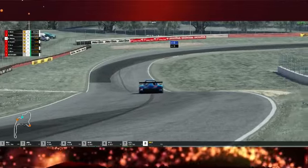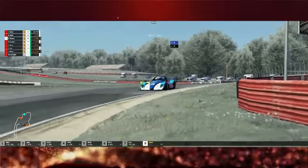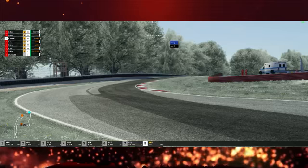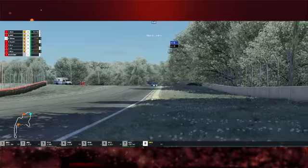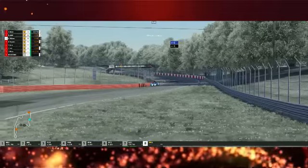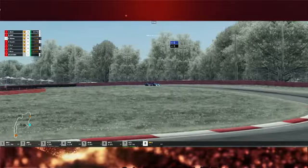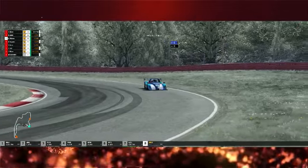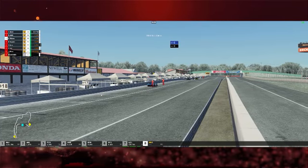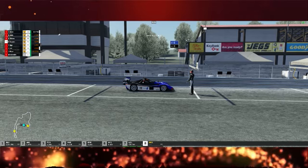Bit slow coming into the middle sector here. It's very stop start, this middle sector. Into the final sector now. A little bit unsettled, the car coming into the last turn. And very wide from McEwen coming to the very last turn of Mid-Ohio. And he's gone back into the pits. Let's go on with Ferguson. Ferguson's still in the pits.